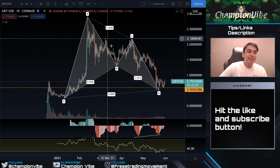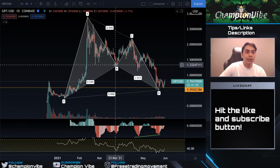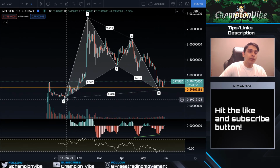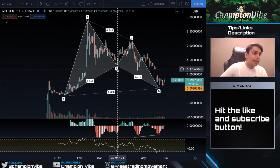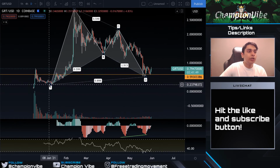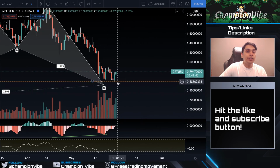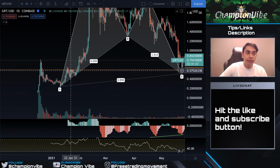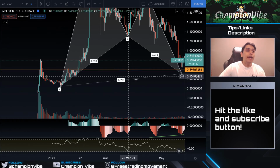It's kind of a mix of a few harmonics. You definitely have that 618 from X to B, but you have an 886 from X to D. So kind of like a Gartley, but also close to a bat. It just depends on how you want to look at it. But regardless, you have the XABCD, and now you're trying to double bottom at the 886, which is a previous resistance. So you can see we have all these variables lining up at the same price point. A harmonic PCZ, a previous resistance flipped into a support, a double bottom.